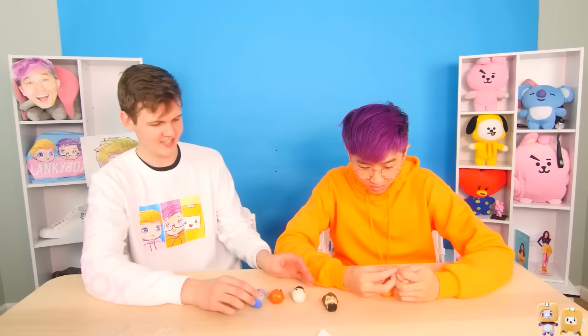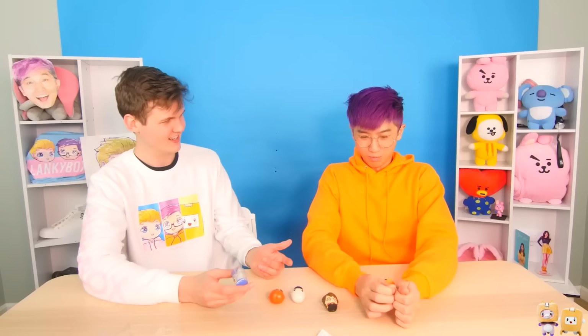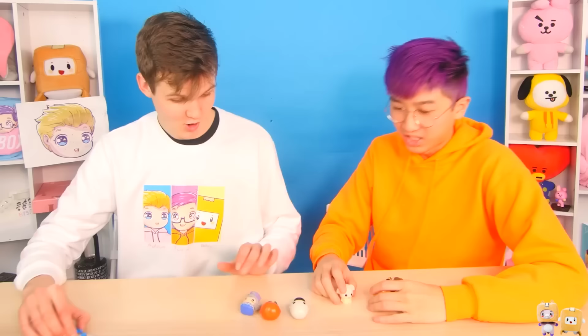Now, I actually think we should pick one of these and cut it open and see what's inside. Are you serious? Yeah, I've always wondered what's inside those squishy things. What if it is a toxic chemical, Adam? I don't think it is. You best be prepared if I make you drink it. Okay, we're going to cut open one of them. I don't really want to cut any of them.